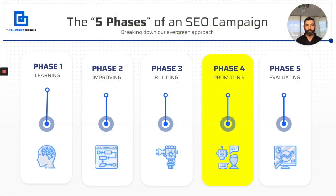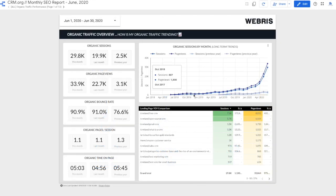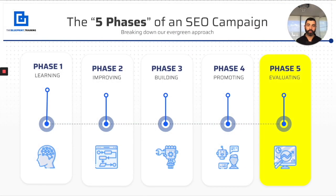Phase 4 is promotion. This is pretty much all about link building, just going out and figuring out the best way to promote all the pages on your website through link acquisition on other websites. We have some ridiculously detailed trainings on that. And then phase 5 is evaluating. So this is where we're reporting, we're communicating with the client, we're making adjustments to the campaign, maybe going into things like conversion rate optimization, and then just pouring that all back into this.